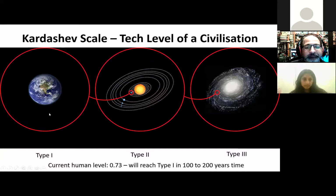So it's a logarithmic scale which is used to describe this evolution from the various types. And actually, we are currently 0.73 on that scale, and we are anticipated to reach type 1 in about 100 to 200 years. So in about 100 to 200 years, our annual energy expenditure will be equal to the energy falling on the surface of the Earth from the sun, which is amazing. So we're not that far away.